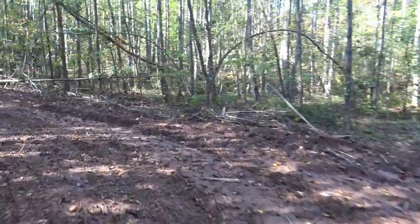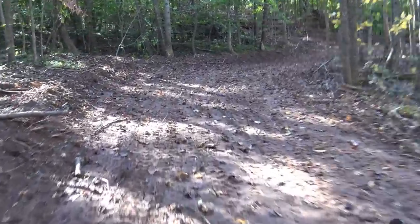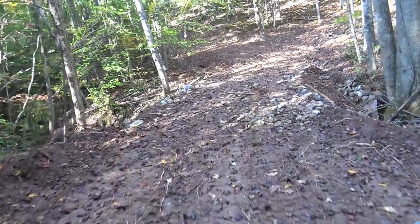It's still really muddy. It rained 2 days ago, and it's still really muddy, like I said. So we'll come down through here. We'll kind of give you the fast version. Here is the bridge, okay? So let's talk about the bridge.